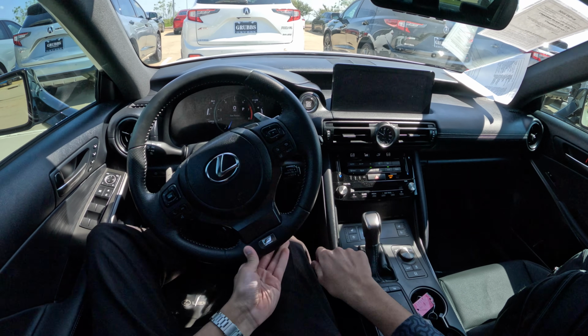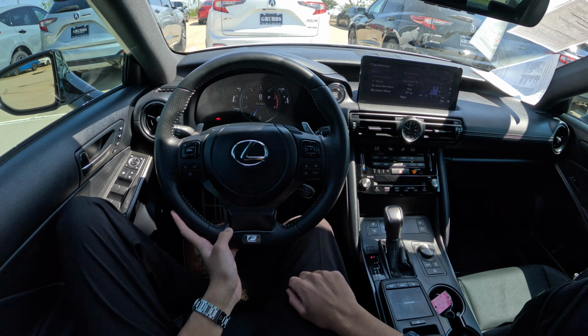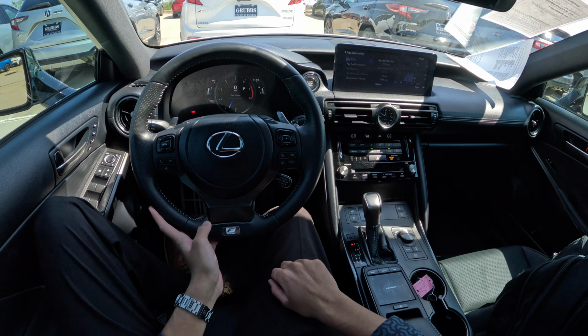Overall, very nice 2025 IS350 F Sport. Great daily driving car, looks great, drives well, sounds good.